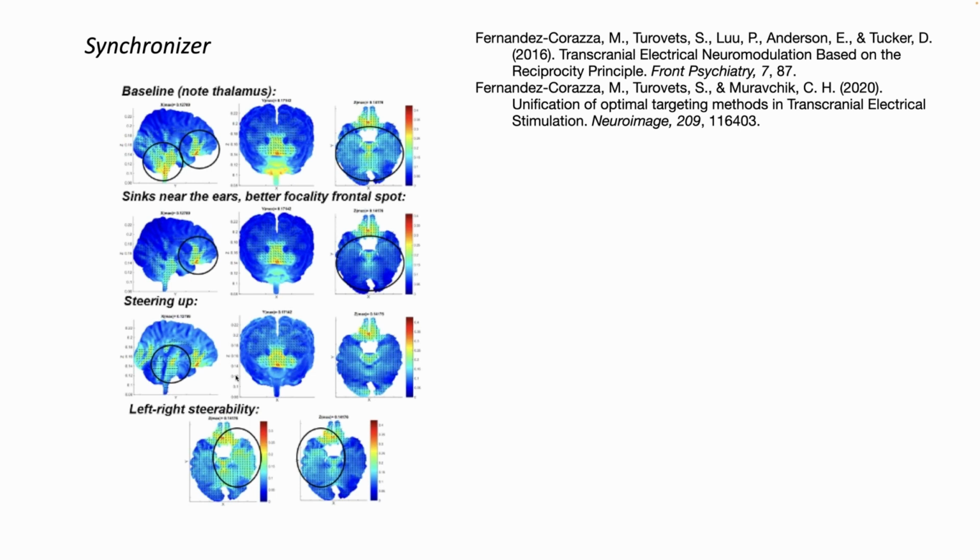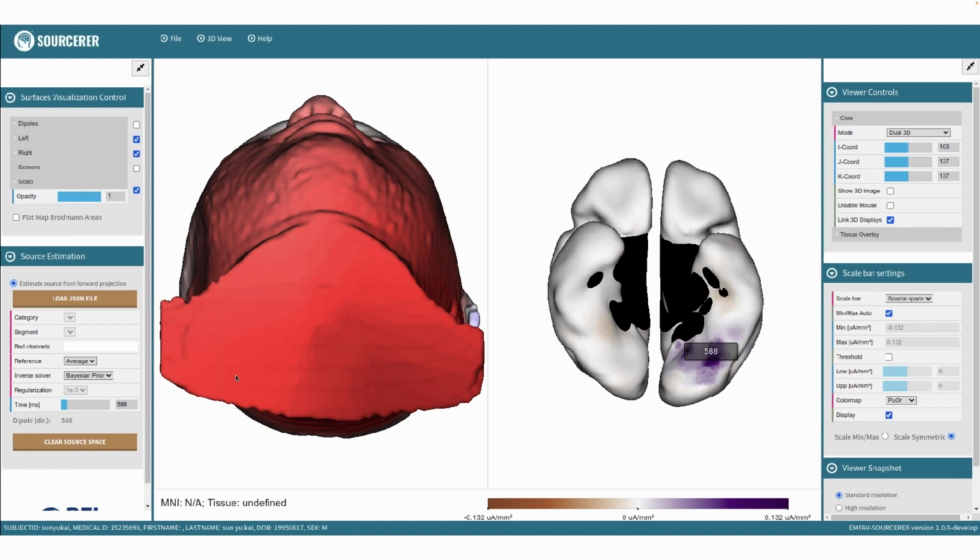So one of the next things that we're going to introduce, and we're still doing the R&D for this now, but Mariano is leading us in, is advanced optimized TES, where we work backward from the spot we want to generate. So it's not unlike the forward modeling here. We have a spot here that we want, that in this case, we took dipole 588, generated the forward field out, and we can see the head surface.